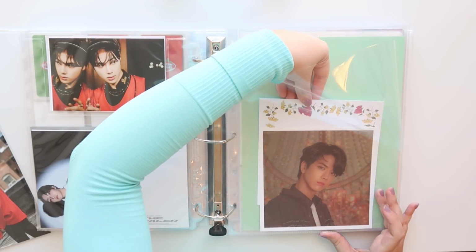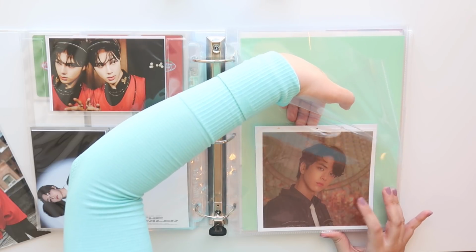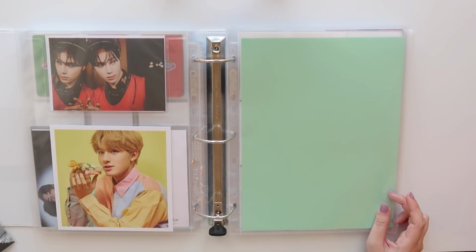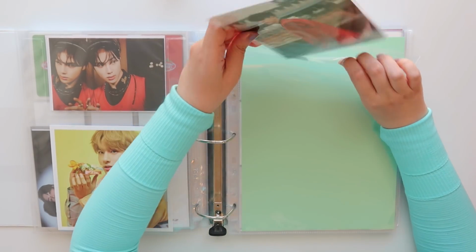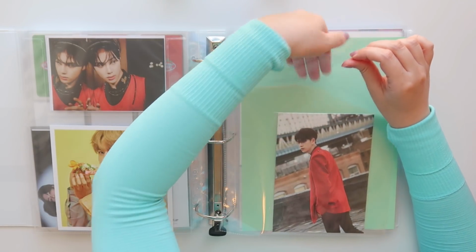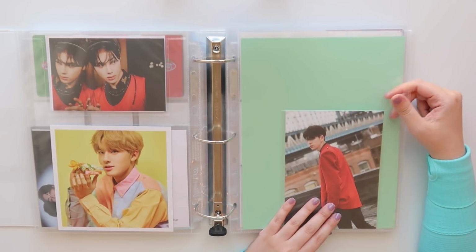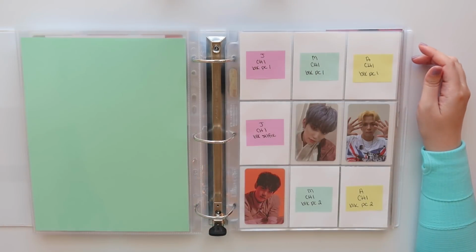Eric's is from Bloom Bloom, but this Yoongi one is from Sphere, and they're both almost the same shape and size, so whatever, I'm just gonna do that. And then Pamela, she pulls so much Yoongi and Eric, it's just so funny. But I have this one of Yoongi now from Pamela, so I appreciate that a lot. And this is from Dreamlike. So yeah, okay, that actually completes the boys section.